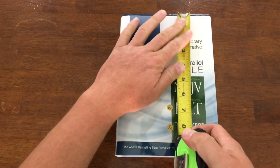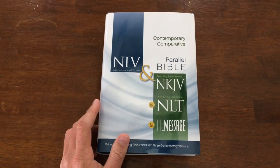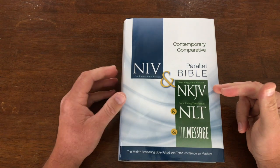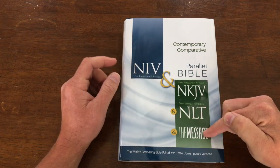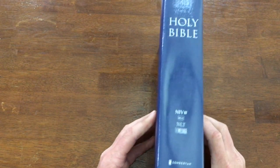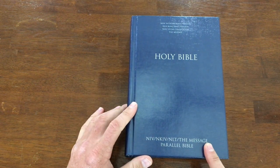You're looking at 6.5 inches by 9.5 inches by 2.25. So this is a bigger Bible. This is a hard copy. But this, for me, is a resource. I'm glad I found it, and it's a study tool. And here's why. What it has inside it are these different, again, three translations, one paraphrase, all next to each other. So let's get rid of the dust jacket. It does come with a dust jacket. If you take the dust jacket off, it looks just fine. Sometimes books are literally just plain when you take the dust jacket off. This tells you what it is.